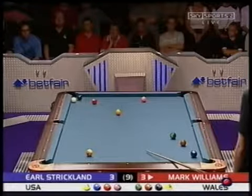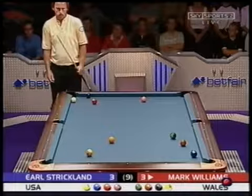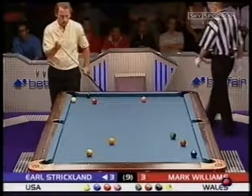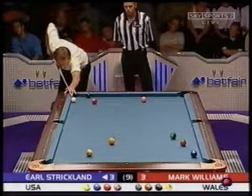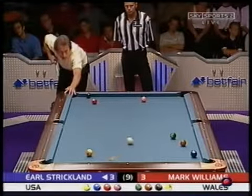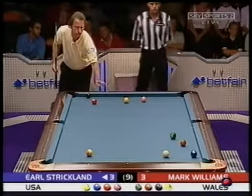When he broke out that 3-ball, he needed to be safe with the cue ball. He didn't get there. It's all about containment now. Well, Mark hasn't done the best job in the world of containing Earl on this shot. Earl's got a lot to work with here. He's going to put Mark in jail if he can, but once again, he's failed on the safety.